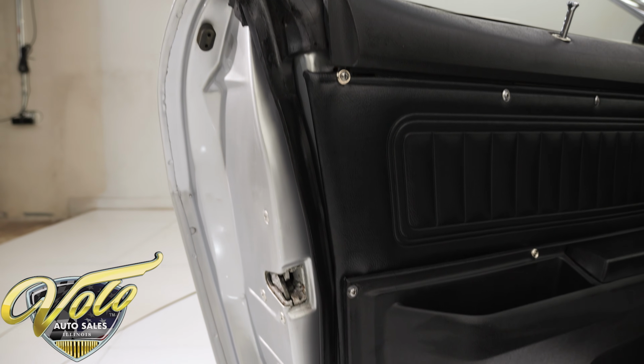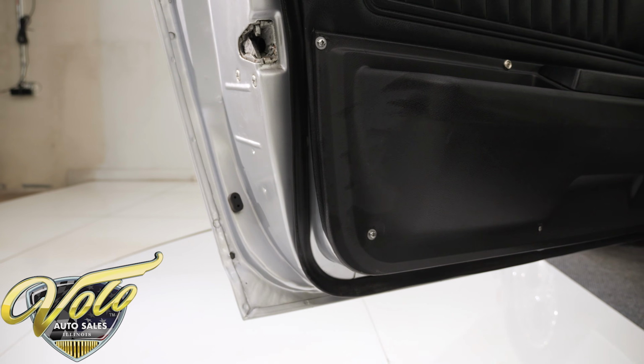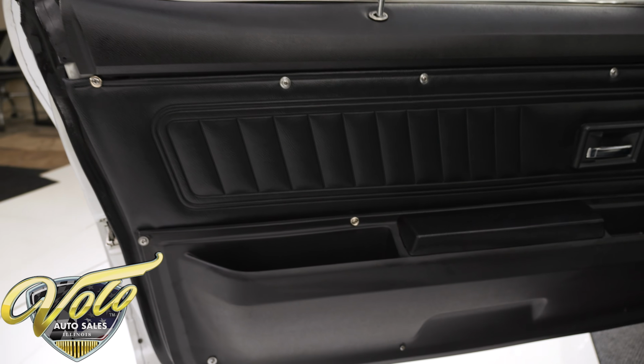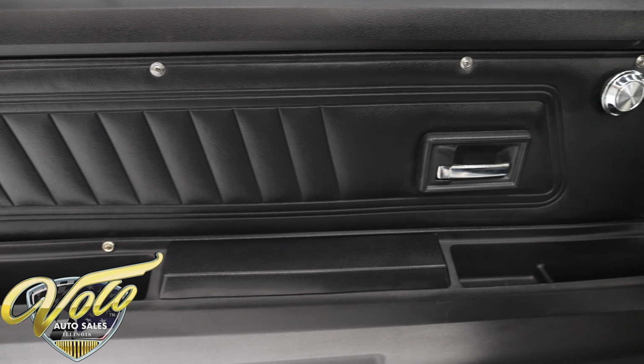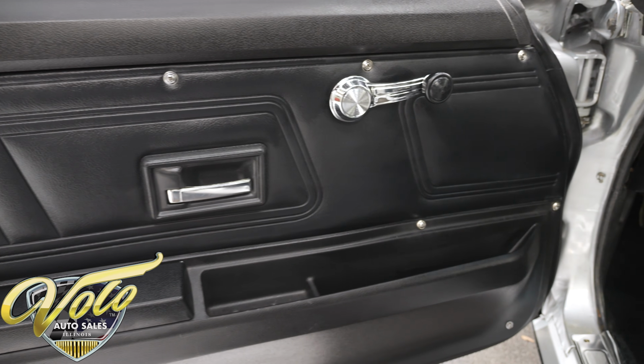So the jambs are clean. The bottom lip of the door is real nice. Door panels in excellent shape. The upper and lower portions all look good. Window cranks look new.